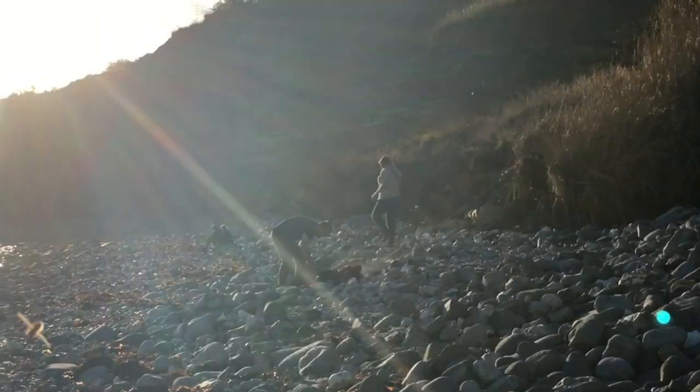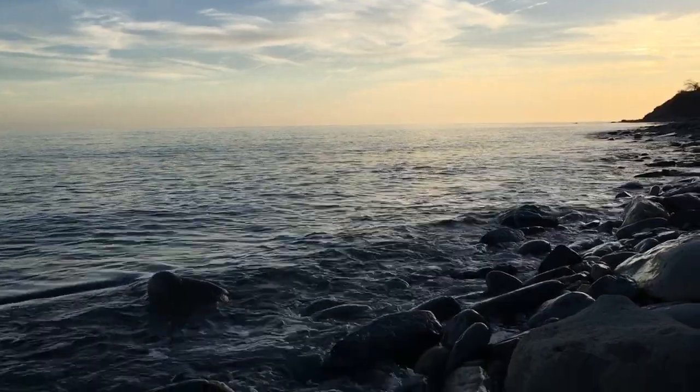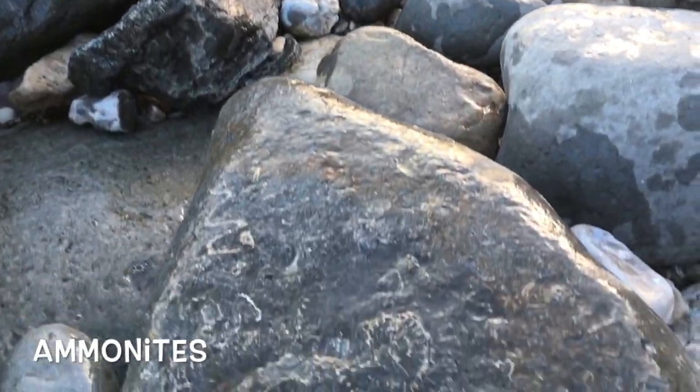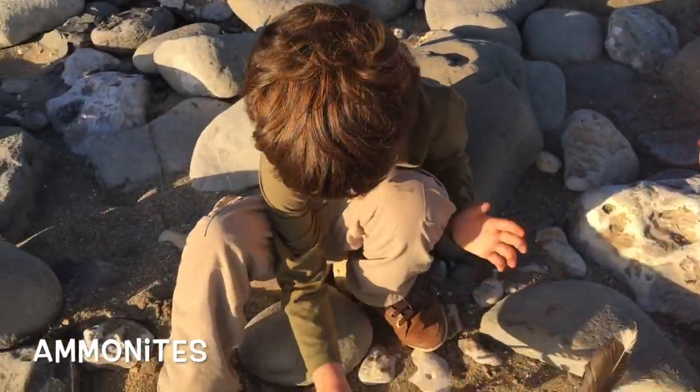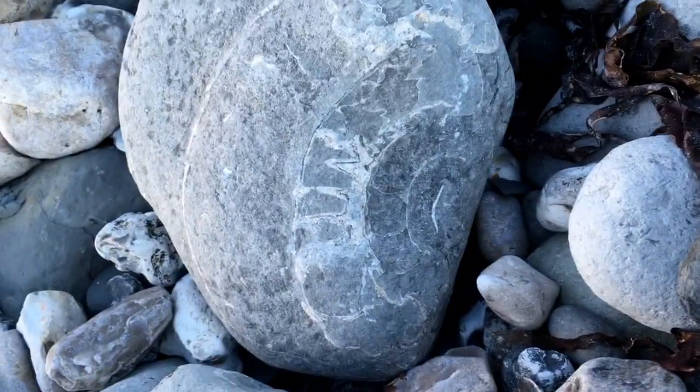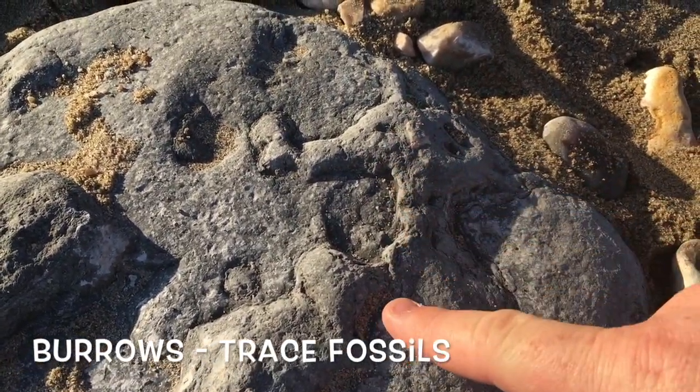Most people come to this beach because they want to find ammonites. But in fact, you can see an awful lot more than just fossils here. You can see evidence of life interacting with the sea floor. So what we have just here, for example, are burrows in the mud of this ancient sea floor in the Jurassic 200 million years ago.